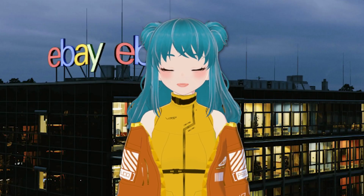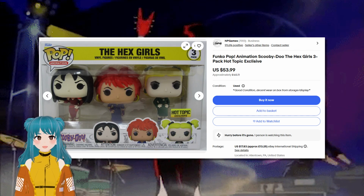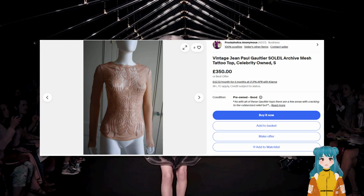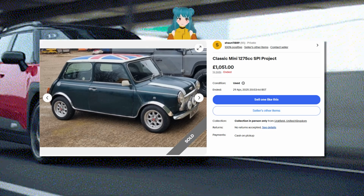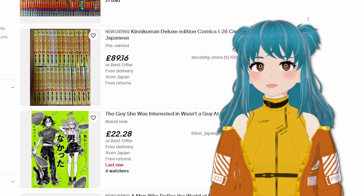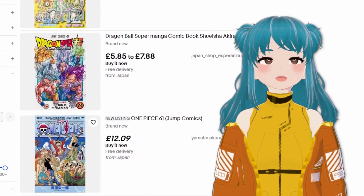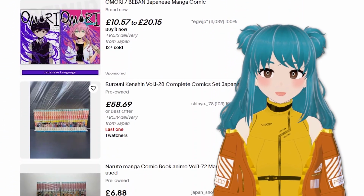Welcome to the wild, wild west of digital purchasing. From Hexscale Funko Pops to Jean-Paul Gaultier mesh tattoo tops to a Union Jack Mini Cooper, eBay has everything, including manga. There are a lot of questions that follow suit when ordering manga from sellers. Delivery could be 2 days, it could be 2 months.